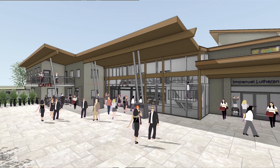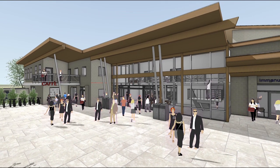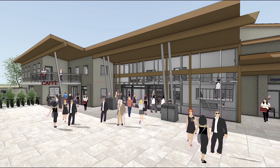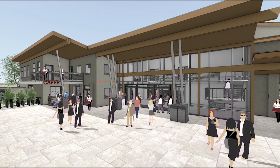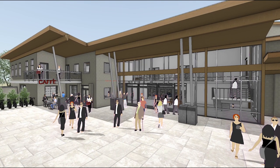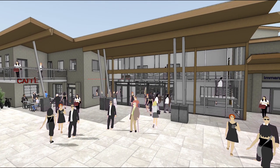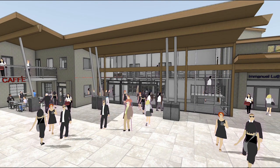The cafe will have indoor and outdoor seating areas. You can see an outdoor balcony above the cafe that leads to classrooms on the second floor. Several community resource nonprofit partners will take residence in the western wing of the building. And all of this surrounds a large community hall located in the center area of the building.